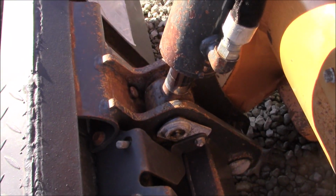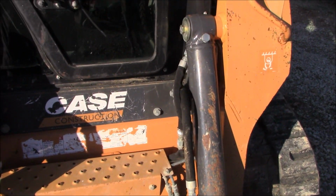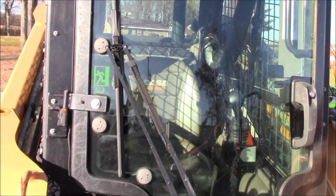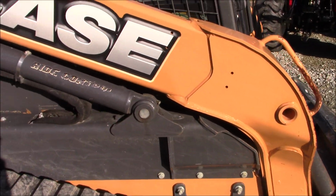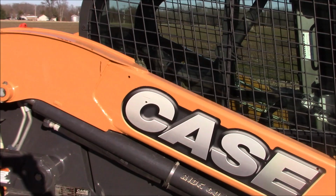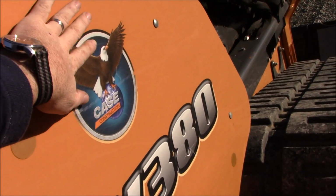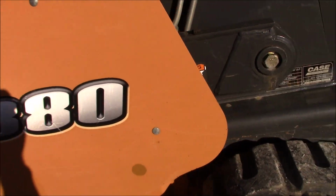Hydraulic coupler. Windshield's good. Lights are all good. Wipers work. Right here is the only issue on the machine. See, it's a little bit bowed right here, where somebody has rubbed up against something. But you can barely notice it.